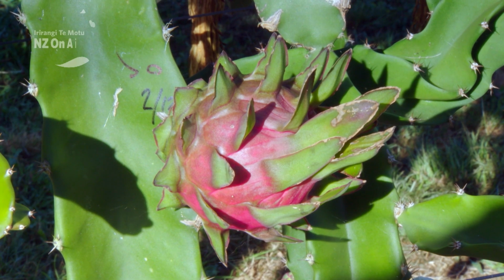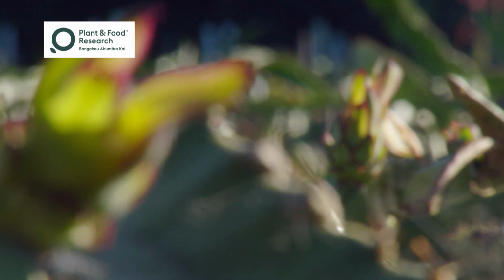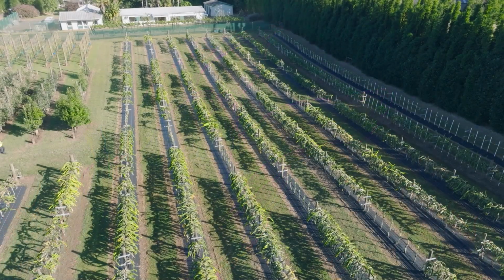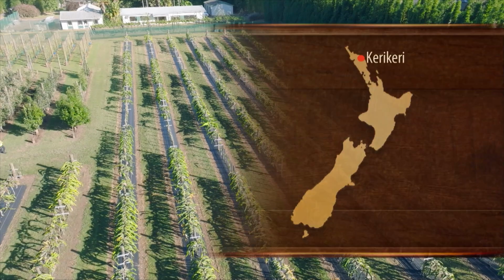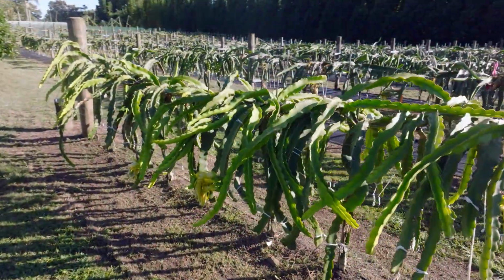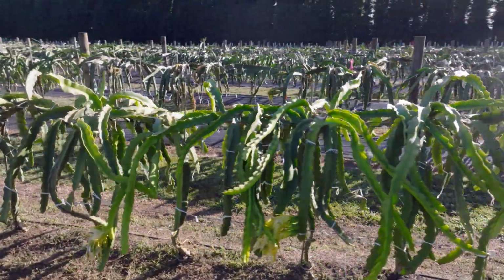After 9 years of work in Vietnam and New Zealand by Plant and Food Research, 3 new cultivars of dragon fruit are close to being introduced to markets in partnership with varietal plant management company Venturefruit Global. In addition, a New Zealand trial is underway in Kerikeri to see whether this exotic crop, with its rapidly growing international market, can be grown here.